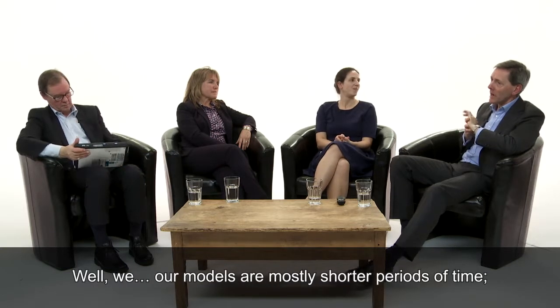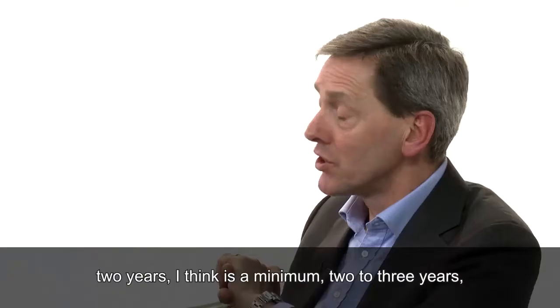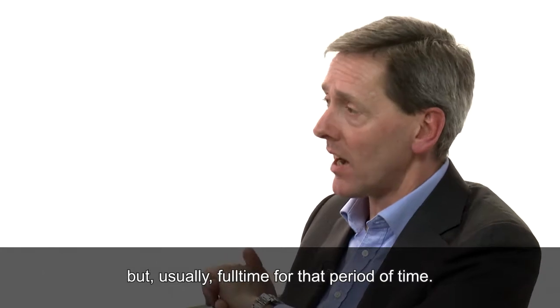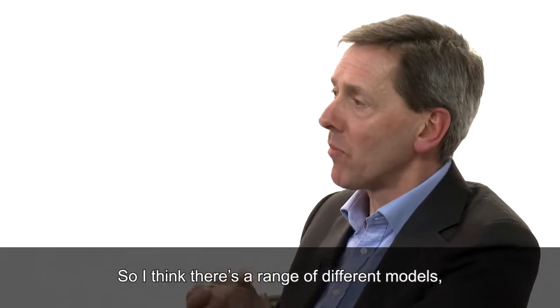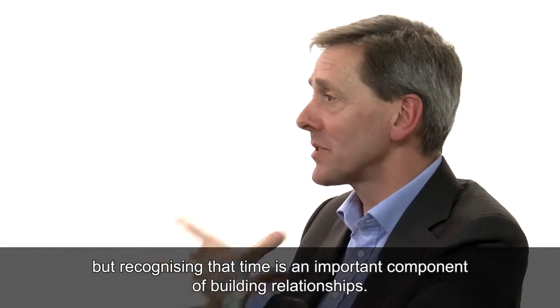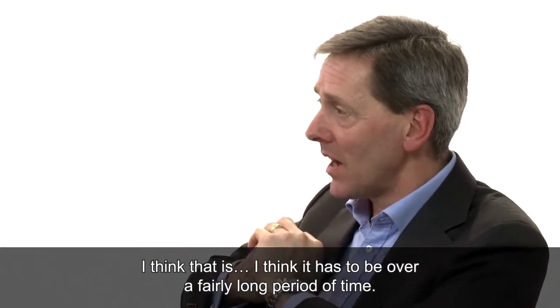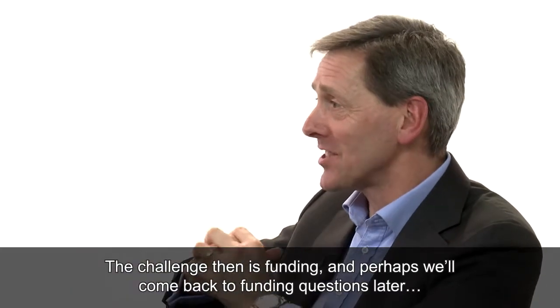Well, our models are mostly shorter periods of time. Two years, I think, is a minimum, two to three years. But usually full time for that period of time. So I think there's a range of different models, but recognizing that time is an important component of building relationships, I think it has to be over a fairly long period of time. The challenge then is funding, and perhaps we'll come back to funding questions later.